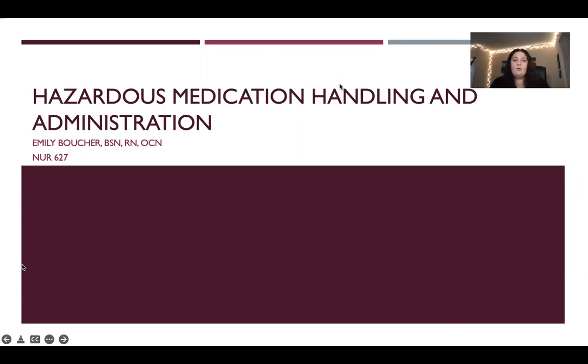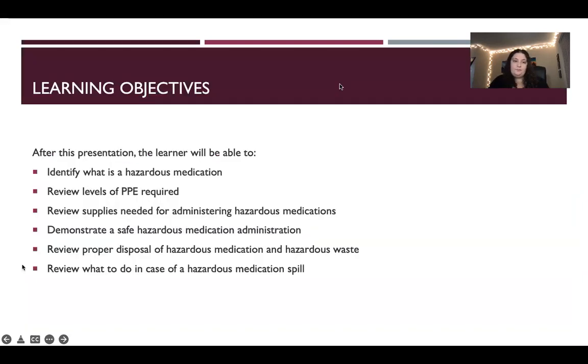This is a very important topic, regardless of what field of nursing you go into, because even if you're not necessarily going to be handling chemotherapy, we all handle hazardous medication or hazardous waste potentially every day in nursing. So this is important information to know so you can safely protect yourself from any sort of exposure.